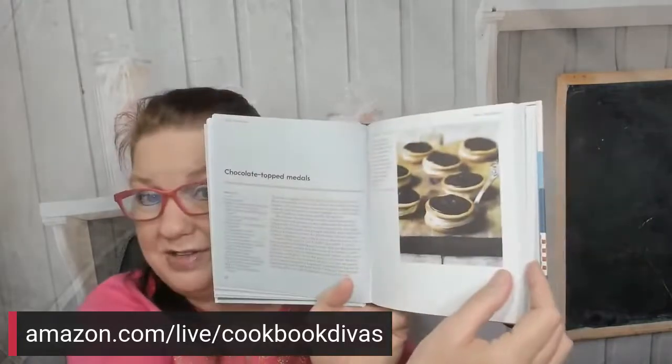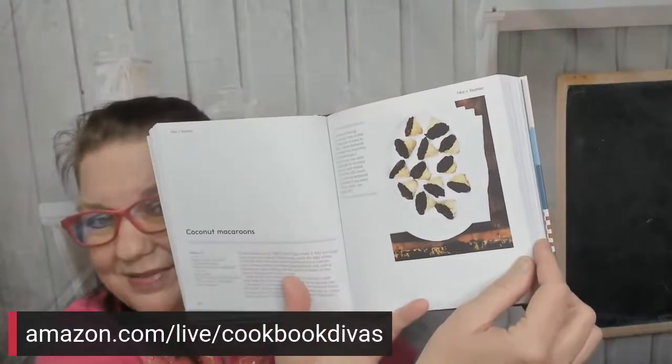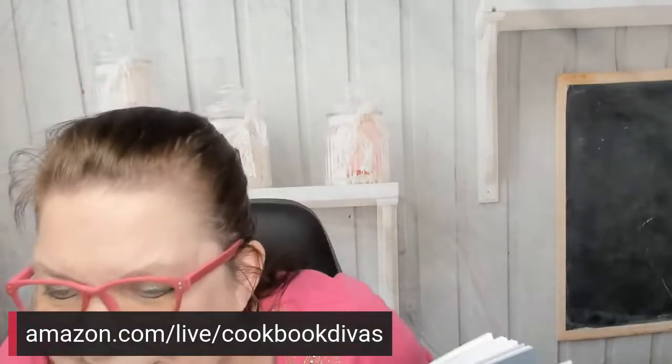Chocolate-topped medals. Ooh, a raspberry variation of the chocolate-topped medal. That's interesting. Okay, rum balls, coconut macaroons, but look at the shape of those. That's an interesting shape. Ah, these pastries are well done.